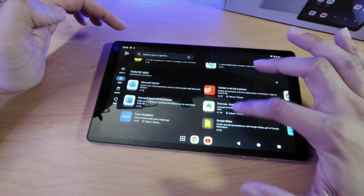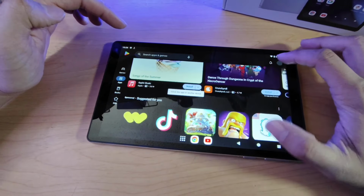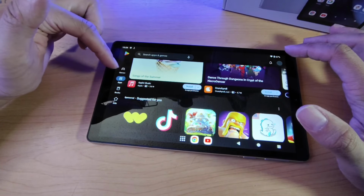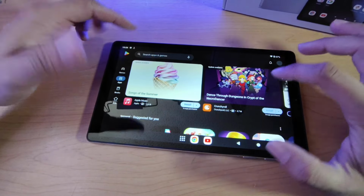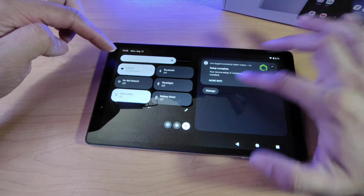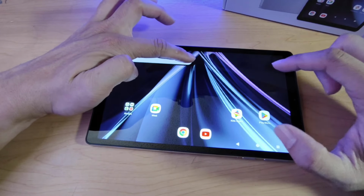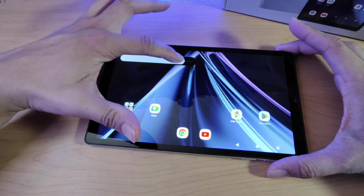Obviously, for today's standards, yes, the stutteriness might be a little much when it comes to stuff like this. But again, I'm trying to figure out where my apps are and where the updates are, because nothing's happening right now, guys. I'm pretty sure it's still downloading though. Setup complete, finishing up your tab, more info.